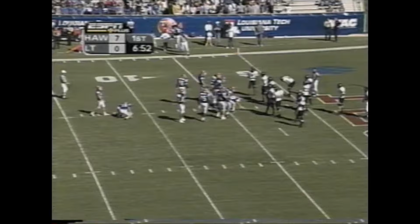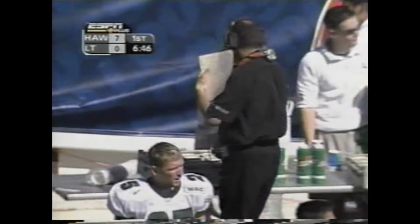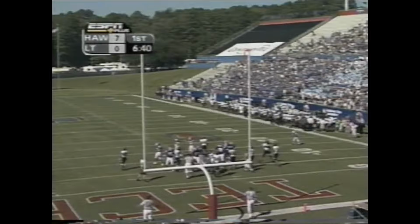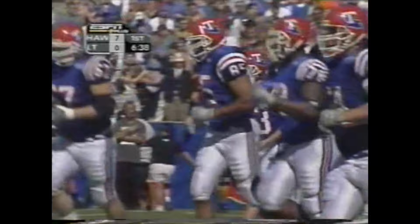Absolutely. 186-pound senior. He definitely has a future in the National Football League. Falls down, up, and it's good. And so, LaTech does not come down and answer with a touchdown, but they do get a field goal on the board. They trail Hawaii 7-3 here in Ruston, Louisiana.